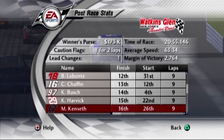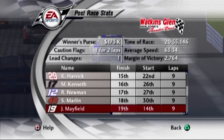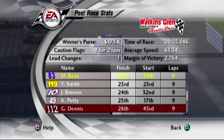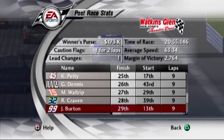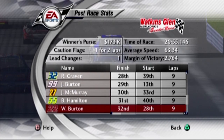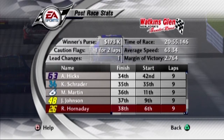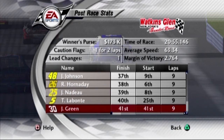Winner's purse $173,000, 1 caution for 2 laps, 1 lead change. We finished 22nd, as you can see there. Time of race 20:55, average speed of about 63 miles per hour, and the margin of victory around 2.8 seconds.